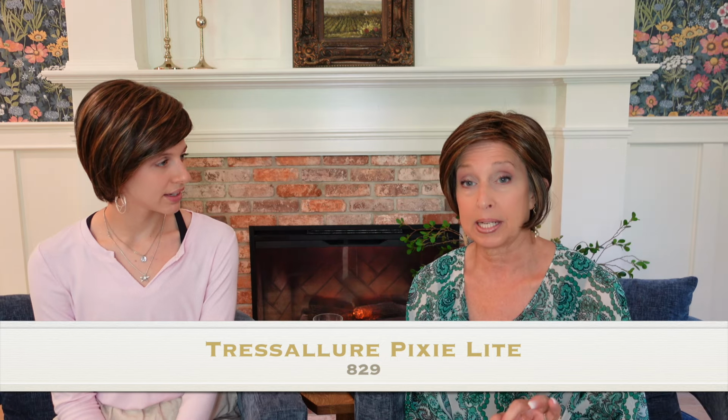Okay, this is Tressallure's Pixie Light in 829, definitely a warmer color. 8 is a brown, 29 is in your red range, and I can see both of those in here.